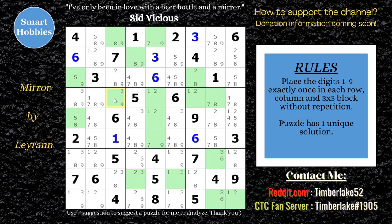Now I'm looking to see. There's still a 2 that can be there. 1, 2, 8. Can't make any eliminations off of that. Okay. Feeling really close here. 9, 7, 7, 9, 9, 8.